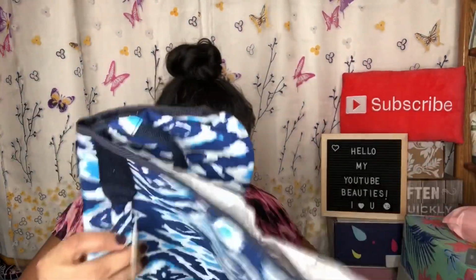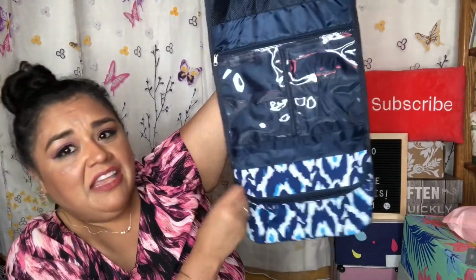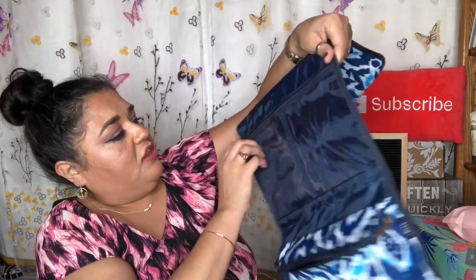The last item I see here, no, not the last, is this. It looks like a lunchbox. Is it a lunchbox? Woo, what is this? It's a makeup organizer, look. It's this beautiful makeup organizer, and it has the little hanger, and it has a pocket here at the bottom, and it has a pocket there, and then you could put other essentials in here.